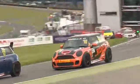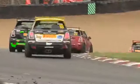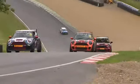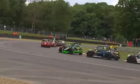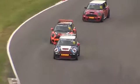because the key to the tactics of this race with the reverse grid is not to do anything too heroic in the first couple of laps. Let the race come to you, and then you can start looking to make ground. At the same time though, Chris Smith evidently feels he's a little bit quicker than the race leader, the blue car, William Davison, and aiming to pick his way past him as they come down out of Druids into Graham Hill Bend.